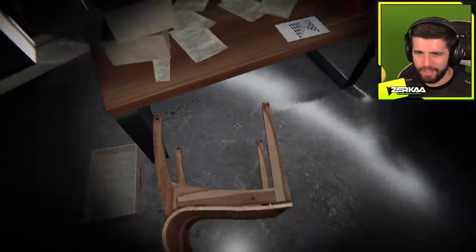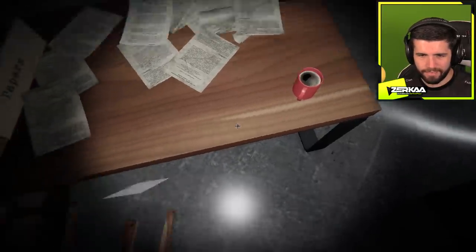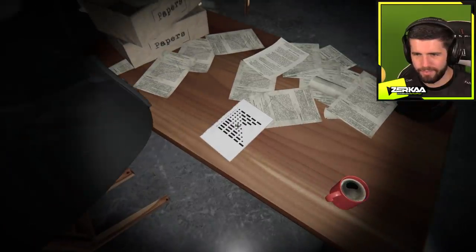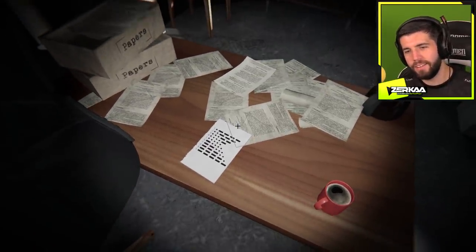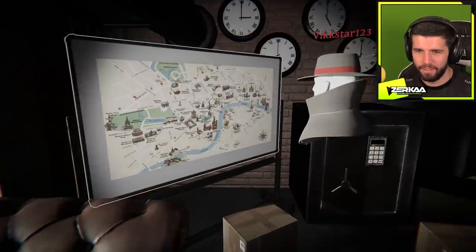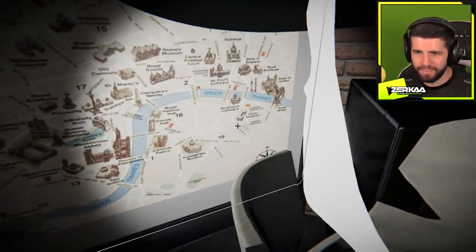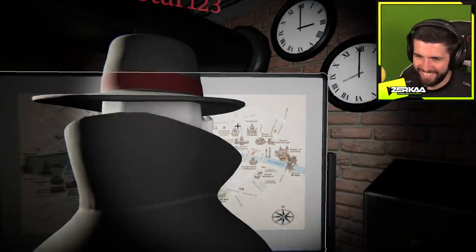Also, there's a bit of paper here, mate. Look. Oh. This one. Look, it's like Morse code. Is one and is two, and that's going to correspond to one of the things we put things into. Also, we got a map. I'll flip this board around. This is London. It's London, mate. I can see. We're in the game. I can see my house from here.